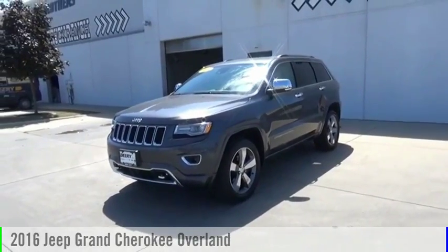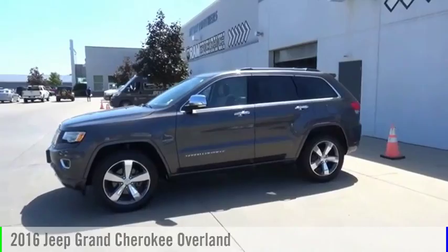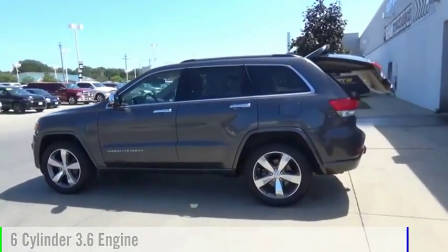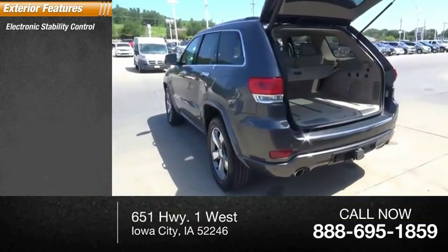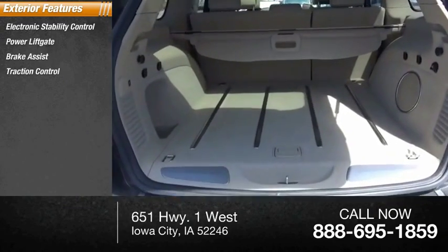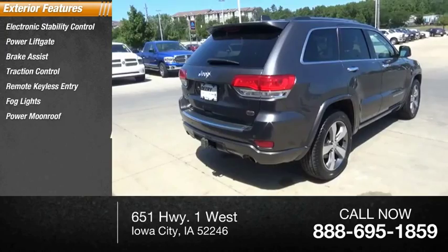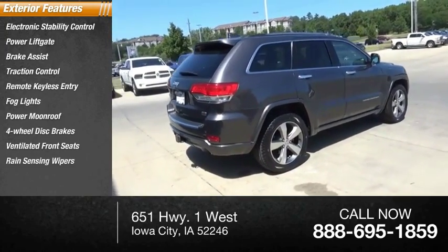We are pleased to show you the 2016 Grand Cherokee. This vehicle is powered by a four-wheel drive, six-cylinder, 3.6-liter engine. Here are some of this vehicle's great options: electronic stability control, power lift gate, brake assist, traction control, remote keyless entry, fog lights, power moonroof, four-wheel disc brakes, ventilated front seats, rain-sensing wipers.